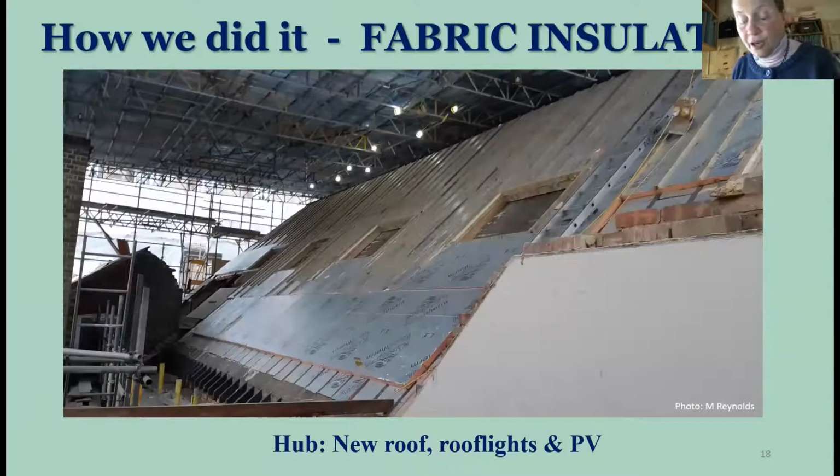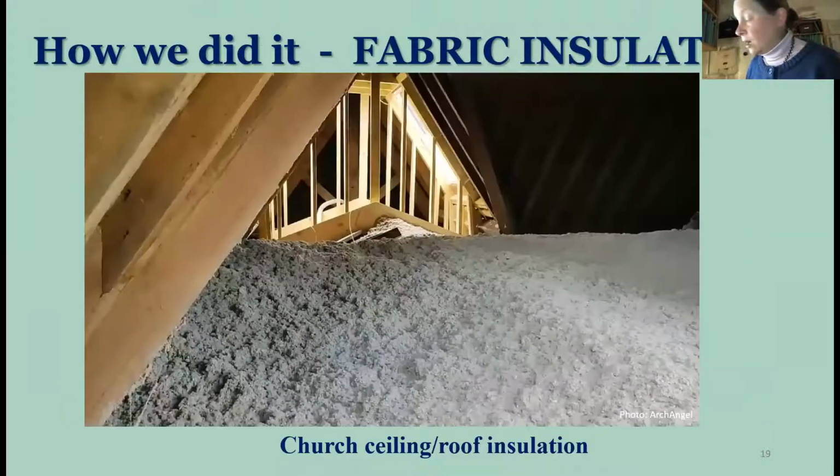This is the roof of the hub, huge roof, rebuilt with insulation, high performance roof lights, and solar photovoltaic panels. Above the church ceiling, beautiful boarded ceiling, we have warm cell insulation. That's recycled newspaper that was blown in. And we were concerned about the cost of this ceiling insulation, but it was able to be done by London Insulation for £16,000. And it's 300 millimeters thick, so quite useful.